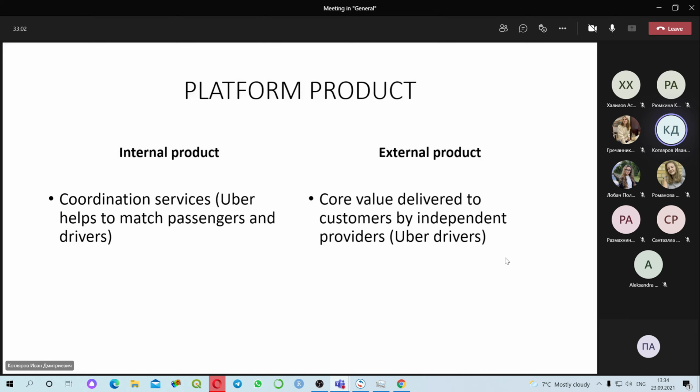Sometimes a platform may operate without an external product. Ladies and gentlemen, do you have any examples? When just a coordination of the market would suffice. Okay, I would help you a little bit. Have you ever heard about Avito, for example? Of course. Yes. What is Avito? What is the core model of this company?